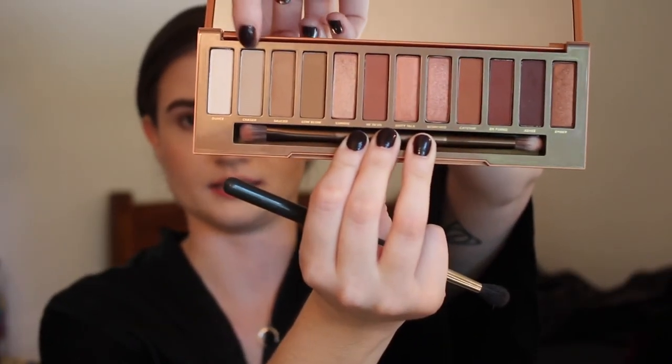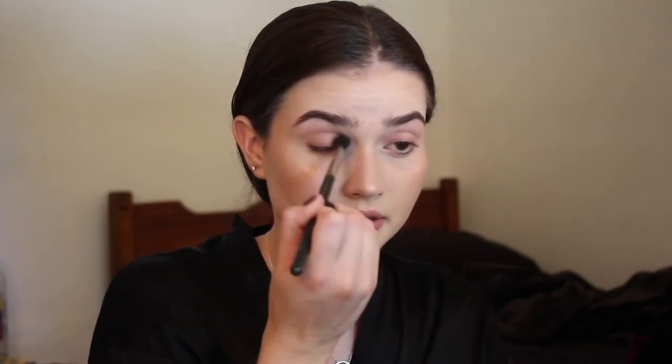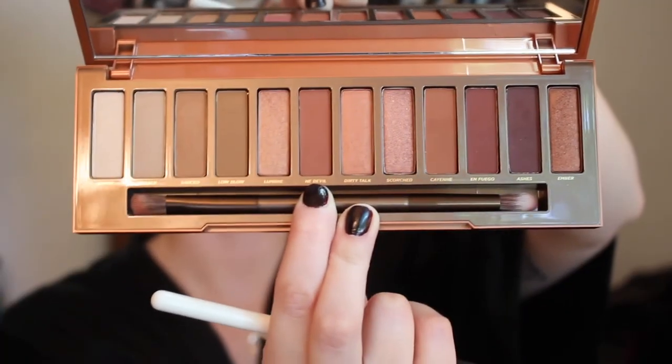So I'm going to take Chaser, which is this kind of light matte tan. And I'm just going to use that to blend through the crease. Nice base shade here. Give us a little bit of crease definition. I kind of want to go for a darker lid look.